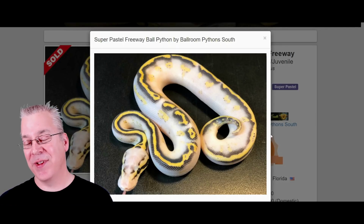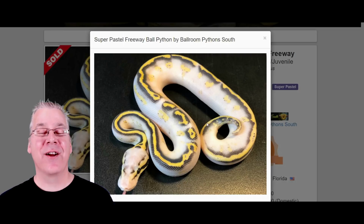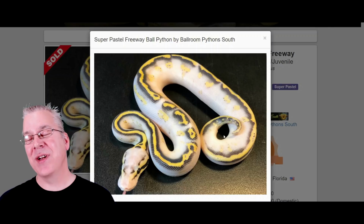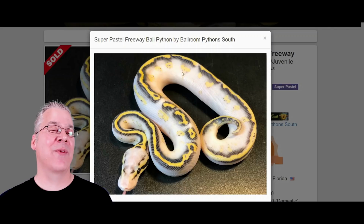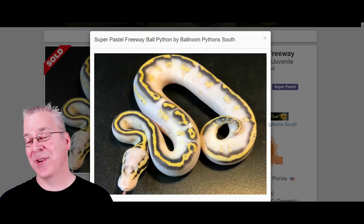So here is another one, the Super Pastel Freeway. Look at how beautiful this is. This is so stunning. I've actually seen some pastel Freeways that are almost as dramatic as this, and the Super Pastel even brings out more white in the background. Probably one of my favorite Freeway combos when you start mixing pastel and the Super Pastel. Pretty awesome.